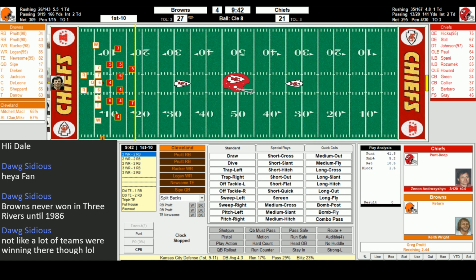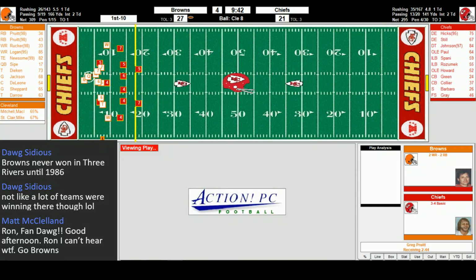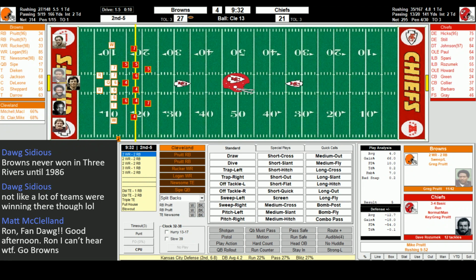Pruitt the setbacks. Rucker and Logan, the receivers. Greg Pruitt on a sweep to the far side from his 8 to the 10. He gets almost to the 15. Rosenbeck hits him at the 13. It's a gain of 5.